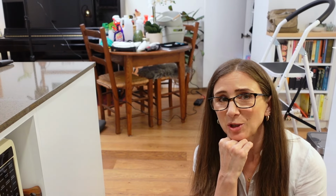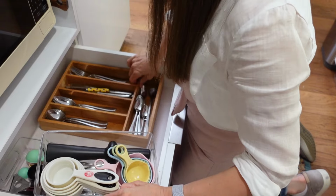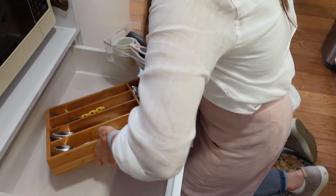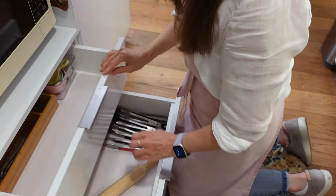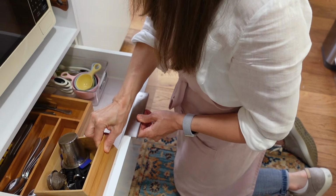Now that I'm changing everything around, it would be really nice to have the cutlery in the higher shelf. Which was easier said than done, because rearranging these drawers with the new cutlery tray and the other containers that I found turned out to be quite a challenging puzzle.